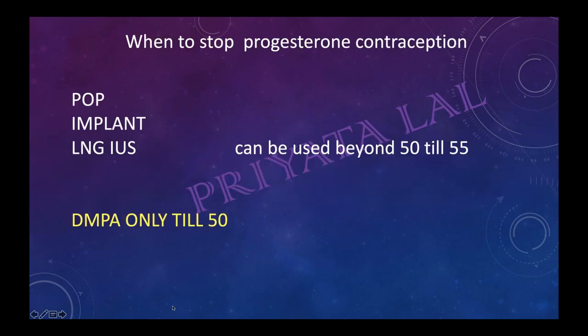Now, this part is important to remember. According to the new guideline, POP, implant and LNG IUS, these three contraceptives can be used beyond 50 till 55. But DMPA is only used till 50. Why it is till 50, you already know, because it causes loss of bone mineral density. So in progesterone, just remember this: all others can be used beyond 50 till 55, but DMPA you have to change or stop by 50.